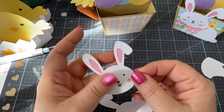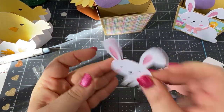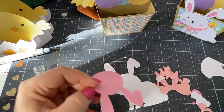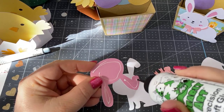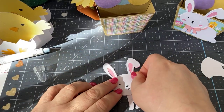Okay, so the reason we do that with this back piece is so that you're not going to look on the back and see that pink. So that's what goes there. And if you wanted to, you could put little pop dots here if you wanted to. It's up to you.